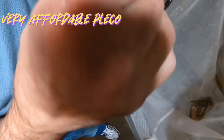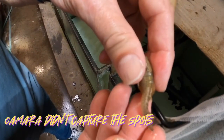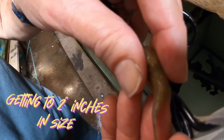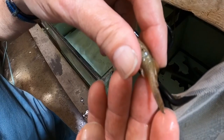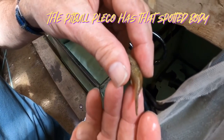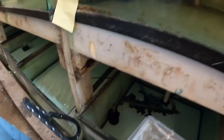And see if you can see the spotted pattern on here. I don't know if the camera can pick that up. This is a little one, almost 2 inches in size, measured from tip to tail. But the rubberlip pleco just has a solid gray body. The pit bull pleco has that spotted pattern, but otherwise they're identical. And there you go.